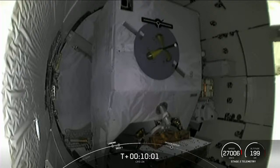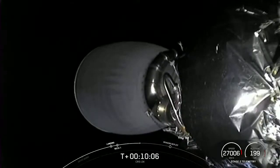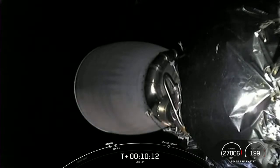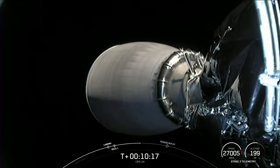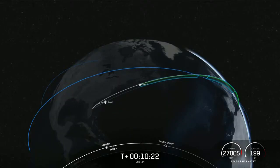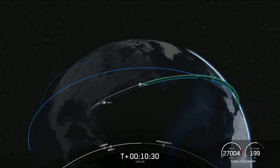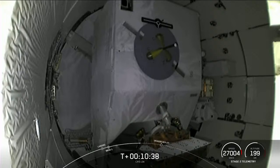This is a view of the unpressurized cargo section of the Dragon. So the second stage right now is making some small adjustments during the coast phase prior to separation. We should also have video of Dragon separating from the top of the second stage itself. It should give us a nice view of that. The view we just saw of the unpressurized cargo section as Dragon will slowly depart away from the second stage. Dragon is going to be joining the Crew 3 vehicle Endurance that is currently attached to the International Space Station on orbit. And as always, it's always exciting to see 2 Dragons docked at the space station at the same time.